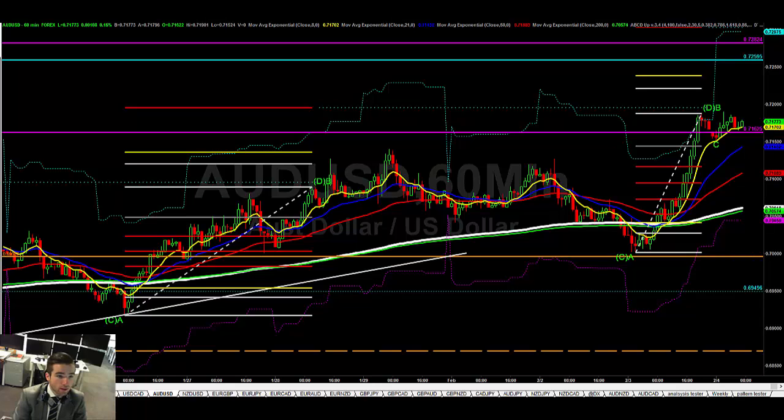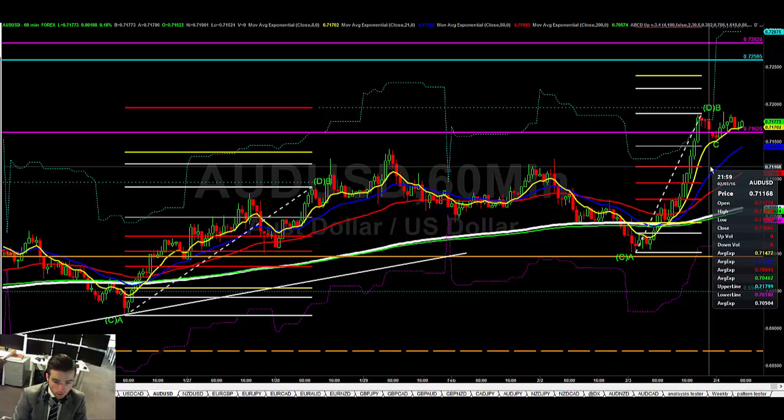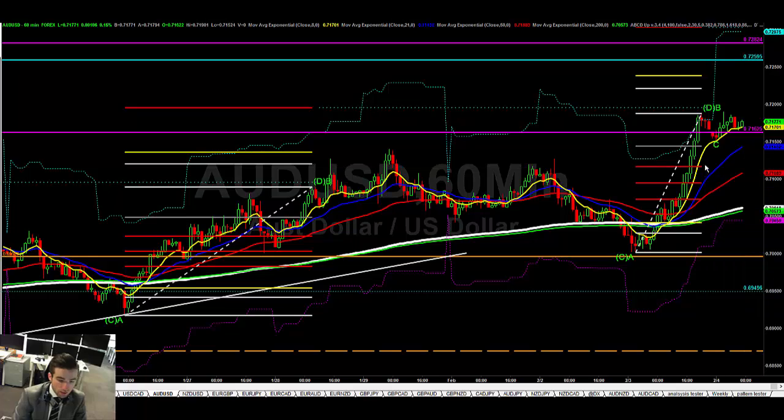This is actually a retest of a daily trend line. So that's actually good. So I'm looking for an initial sell here. Again, I'm looking for a short in Aussie down to 71.15. I think that's probably a good zone, and then see what happens there. If it bounces, then we're looking for the long side.